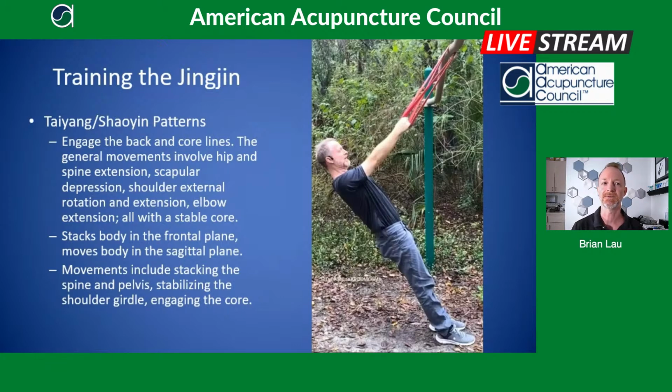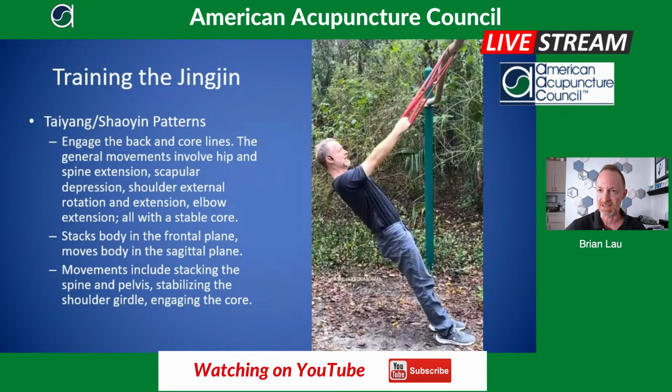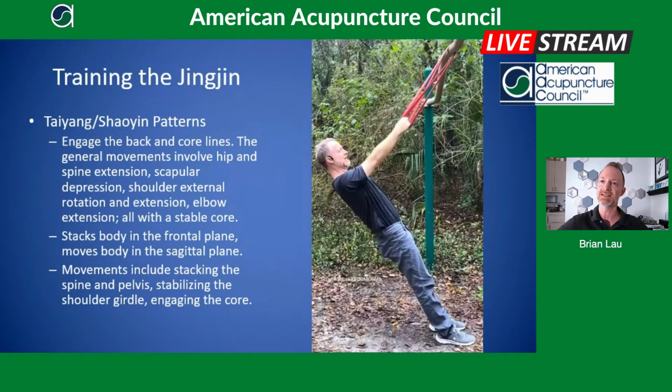We're going to have external rotation, especially the small intestine sinew channel, and extension. So shoulder external rotation, extension, elbow extension, all of this with a very stable core, because as you're going into extension, it's easy, if those muscles in the back in the urinary bladder channel and small intestine channel are too overactive in some respects, they can overextend us. So we need the stability of things like the transverse abdominis to keep us stable.